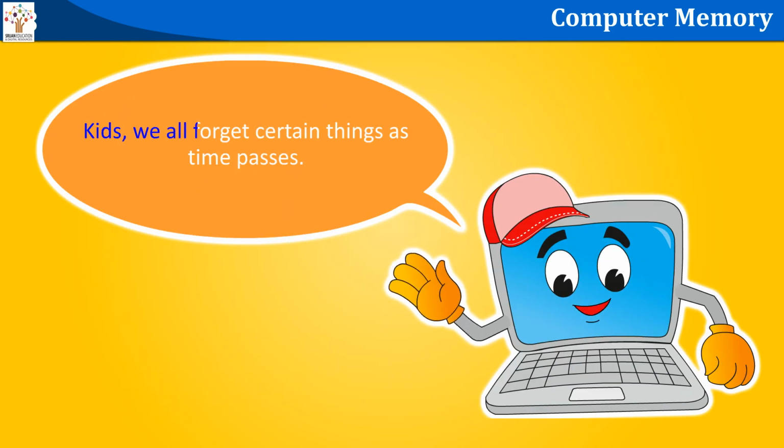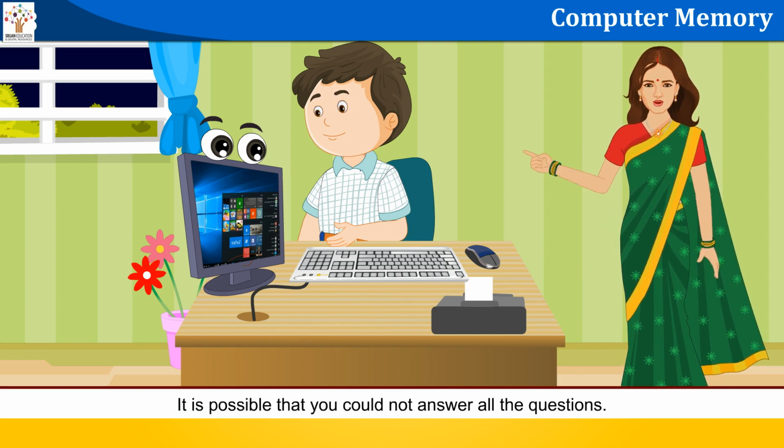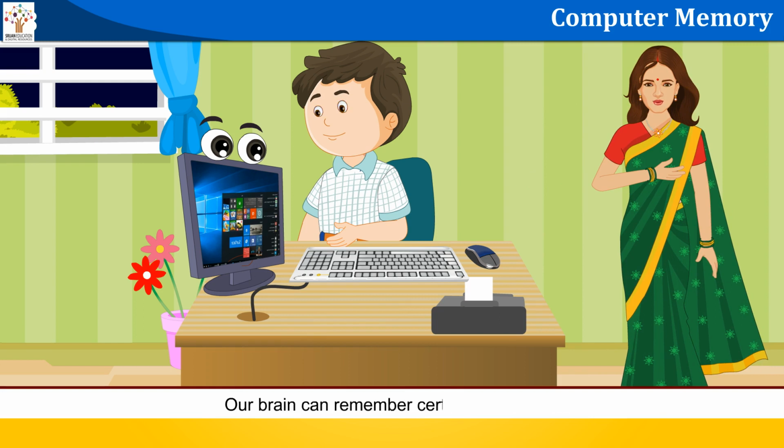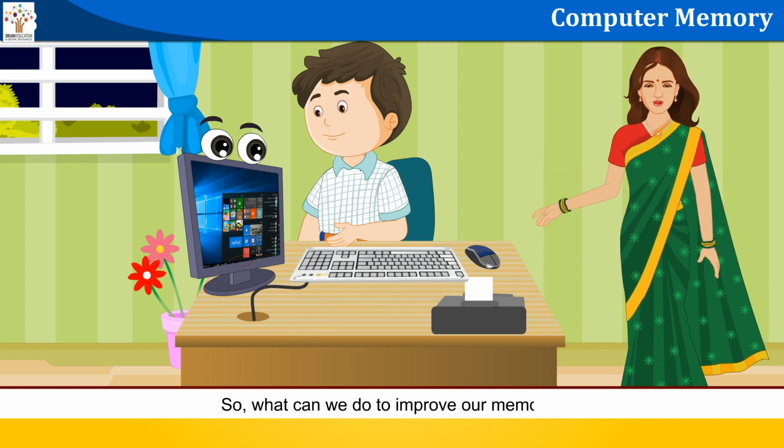Kids, we all forget certain things as time passes. How many questions could you answer correctly? It is possible that you could not answer all the questions. Our brain can remember certain things only. As time passes, we forget many important things. So, what can we do to improve our memory?